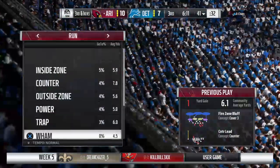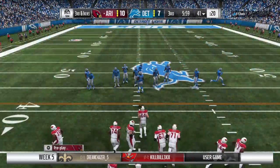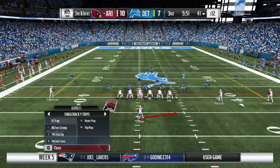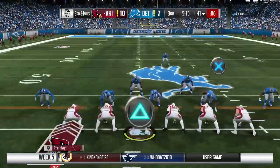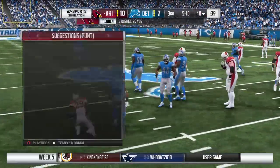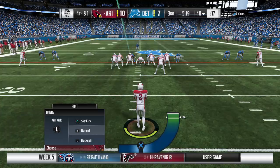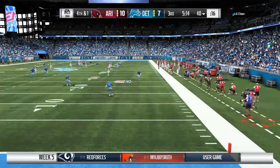Tough first half for him, unable to put up the numbers he's used to producing. But with a guy like him, you and I both know it just takes a couple of explosive touches for him to make an impact on this game and on the stat sheet as well. It's Cohen, and the penetration too strong. He won't make it back to the line of scrimmage. He'll wind up losing a yard on the play, and that'll bring up fourth down. He gets this one away, and boy, it's another boomer.